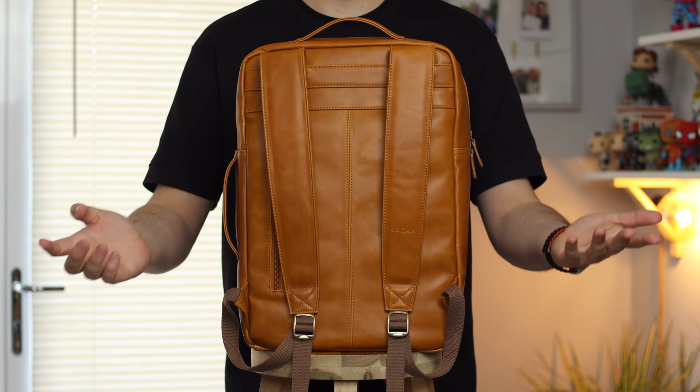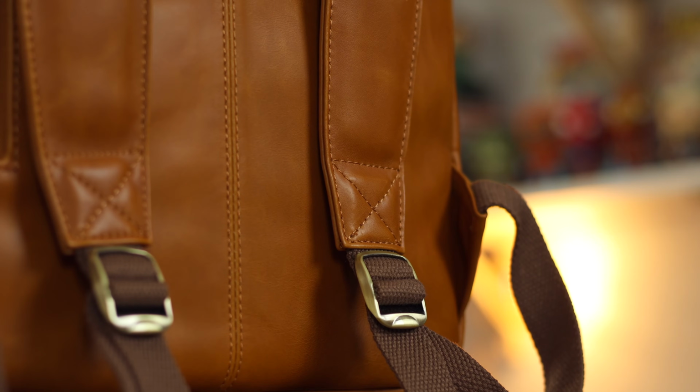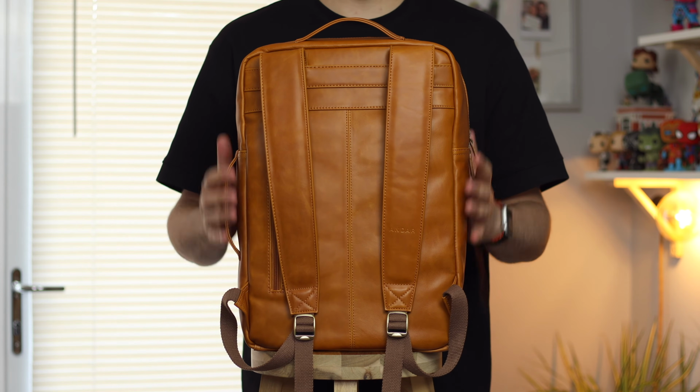There's nothing that I hate more than when you put your bag down on a table or on the floor, for example, your straps are going everywhere. However, with some very simple magnets, they're going to stay secure and stay in place all day, every day.